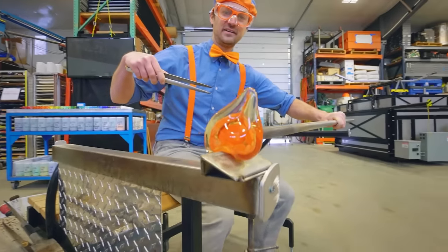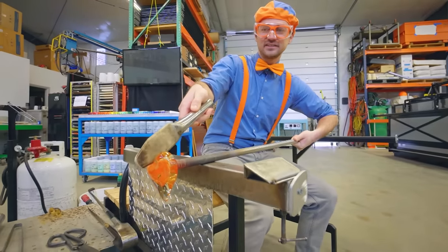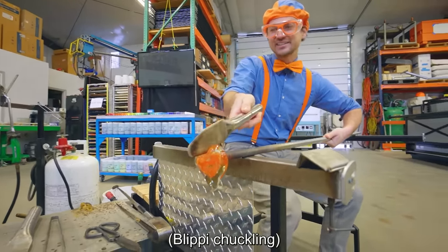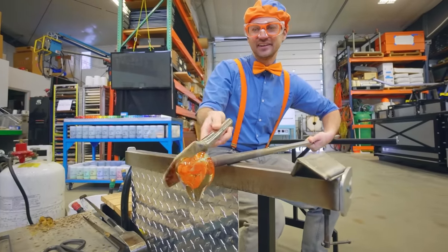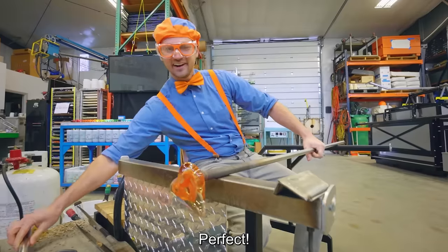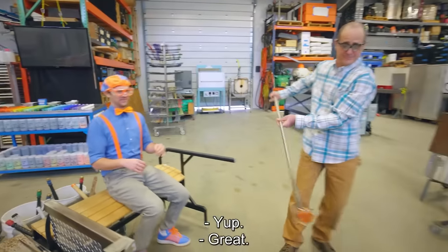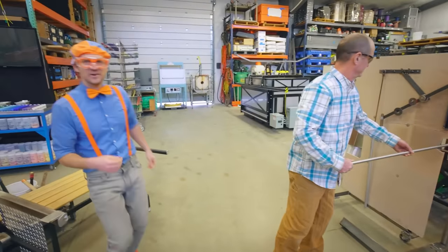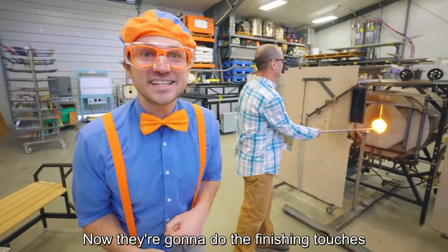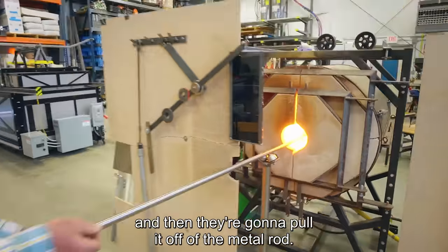And then, how about right there? Little bit more of a crease. Try and center it out. Not really. Well, that's okay. Perfect. All right. How does that look? That looks very good. Okay. Yep. Great. Wow. That was so much fun. Now they're going to do the finishing touches, and then they're going to pull it off of the metal rod.